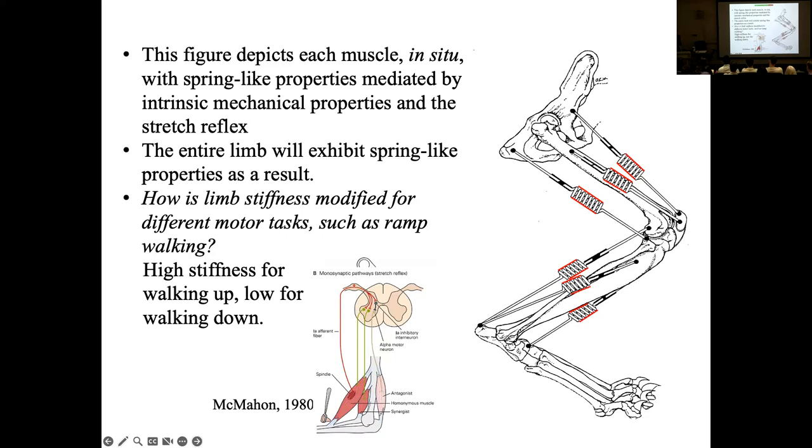So anyway, this figure depicts each muscle in situ with spring-like properties mediated by the intrinsic mechanical properties and the stretch reflex. A lot of the mechanics here hides a lot of mechanical work done by one of my former graduate students, John Lawrence, but we'll just take the pictorial version for now. The entire limb will exhibit spring-like properties as a result.